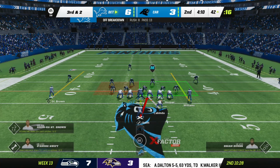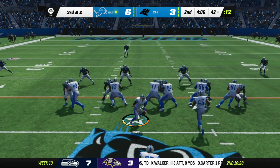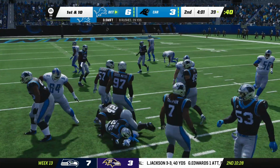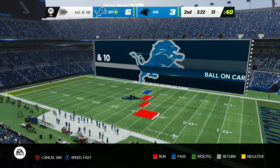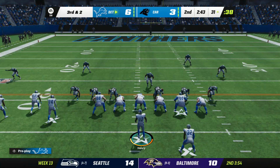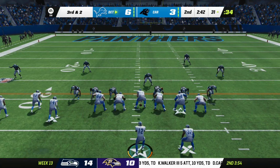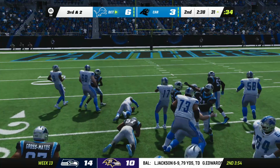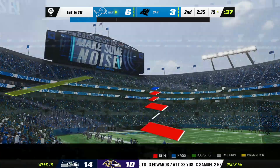Second quarter, this defense looking for a big third down stop here. They're already down on the scoreboard, just trying to get the ball back to their offense. On third down, here comes Swift, and he'll be taken down, but he does have the first down. And he's able to work his way down inside the red zone to the 19-yard line.